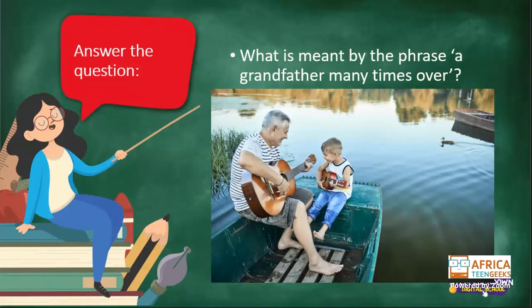Okay, someone asks, what is a macaw? It's a type of bird. Very, very old. So the person that says a grandfather multiple times is probably the closest. So they are a grandfather many times over. They had grandchildren again and again. That's how old they are. It means he is a grandfather about two or three times, maybe even more. Very, very old. Yes. Okay, let's look at the next slide.